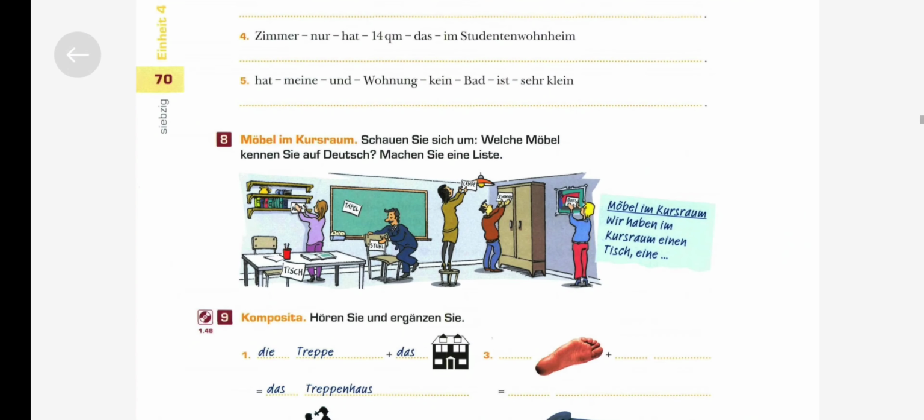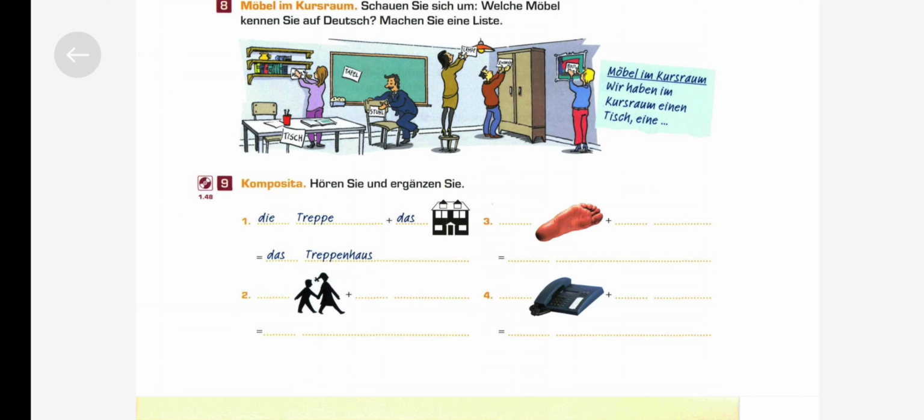Schnell. Schnell means fast. This is also an adjective. Schnell. Compositor. Hören Sie und ergänzen Sie. In this you have to listen to it and complete it.